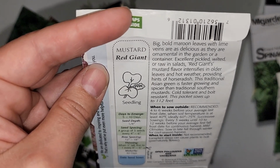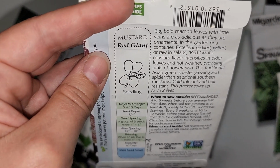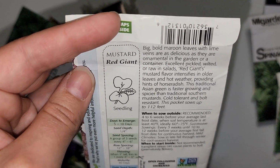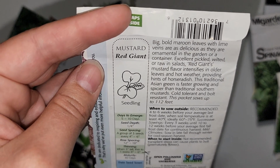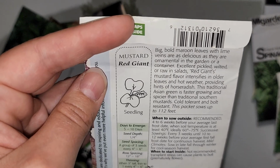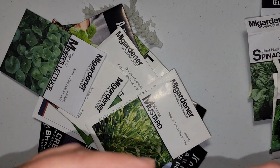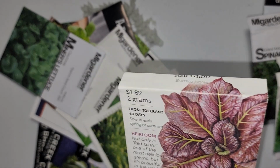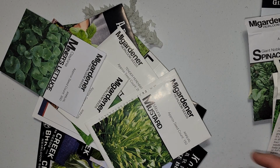I've not tried pickled mustard greens. Red Giant mustard flavor intensifies in older leaves and hot weather, providing hints of horseradish. That is so true. This traditional Asian green is faster growing and spicier than traditional southern mustards. Cold tolerant and bolt resistant. This packet sows up to 112 feet. I don't know about bolt resistant. I don't know about that. But maybe slower to bolt than some.